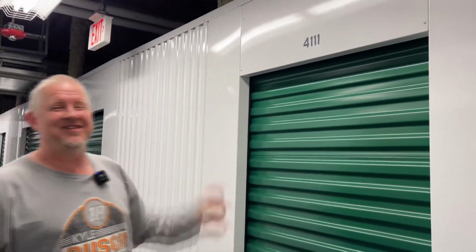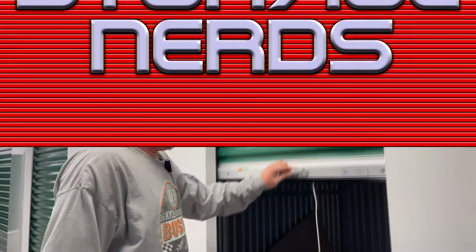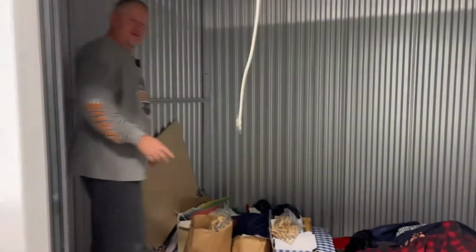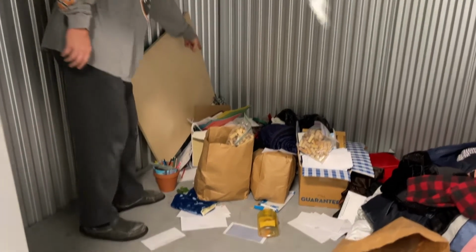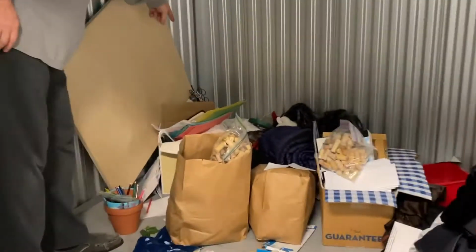And we got another one. I'm gonna give you the 411 of what's inside in just a second. Okay, so this was another one of our favorite $10 ones. And the reason why I picked it was the jewelry thing right in the back there.